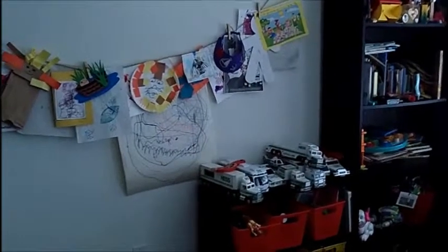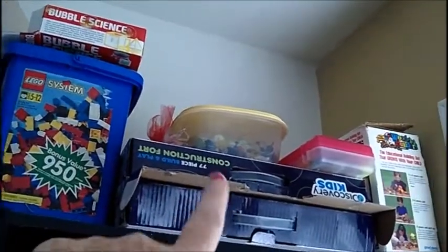Alright, so I'm going to try to get some stuff organized, and this is in our playroom. This is the art wall. I'm going to do this big bookshelf here. So up here we just have some larger stuff that they don't play with alone. Some of the little Lego blocks. These are like little fort building kits.